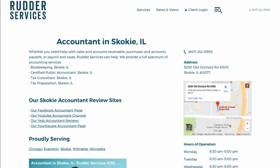So what I usually recommend is in your footer somewhere, have a link where the text of the link just says business category in city, state. So it might be accountant in Skokie, Illinois, for example. And then that link would point to the page that I'm going to show you right now. Okay, so I've just put together this mock page for a recent client of mine. So once you've linked to the page on your footer for the rest of the site, this is the kind of page that I definitely recommend that you have included on your site.